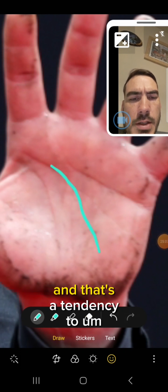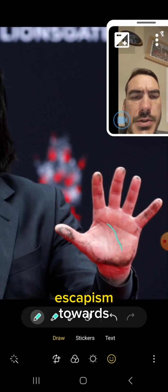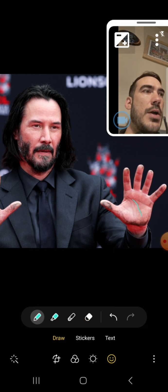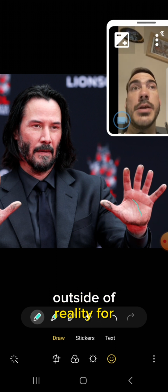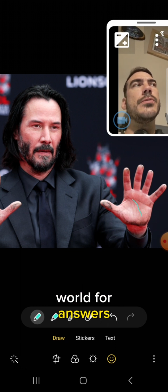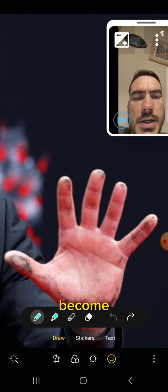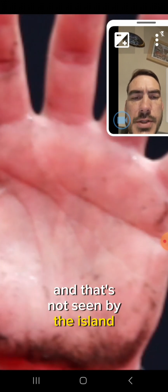that inner headline there, and that's a tendency to look towards, as I say, escapism, towards imagination, and likely travel and looking towards places outside of reality, outside the sort of physical world, for answers. So I think this person is potentially quite sort of spiritual, but also has a tendency to become quite depressed, and that's seen by the island.